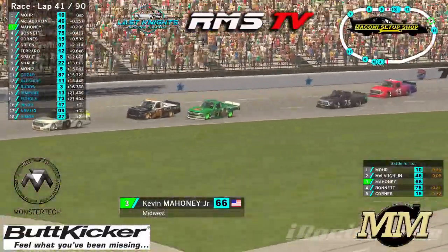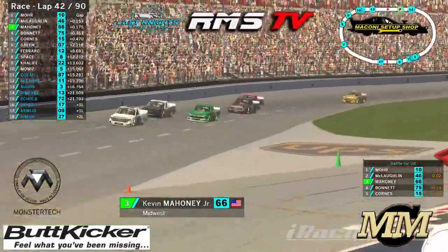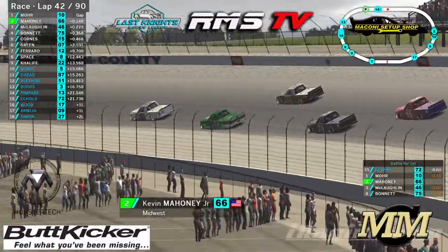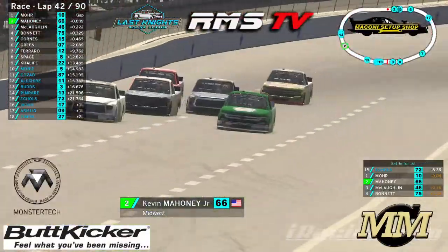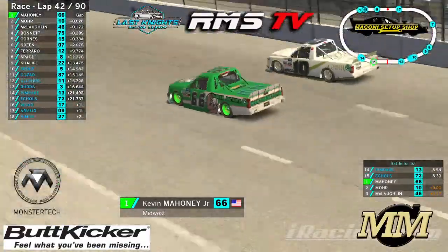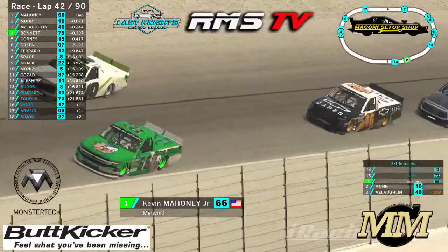Man, I think they're going to go like this all the way to the checkered flag. There's Mahoney taking a look on the inside of the 46. Sean McLaughlin, he's going to get ahead of McLaughlin there as he closes in on Greg Moore once again. He has definitely got the line right now and the speed with the freshness of those tires. And look at everybody else.